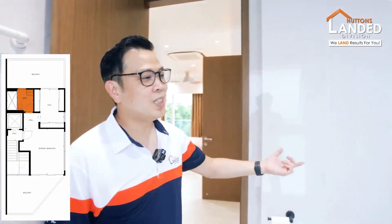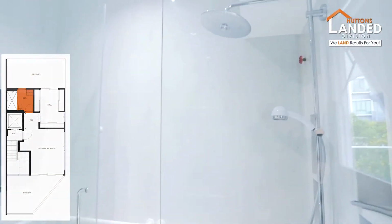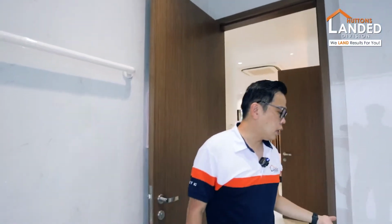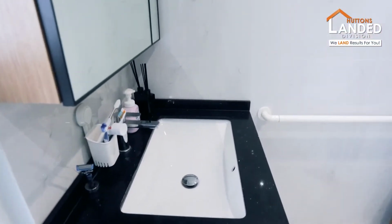So a private quarter has got to come with its own ensuite as well. So last but not least, I want to introduce to you this master bathroom. We've got an oversized walk-in shower with a rain head, with a huge comfortable headroom once again. Of course, it comes with its quality fixtures as well. Okay, American standard toilet bowl, and then the European basin and toilet fixtures. So that's all I have for you for the master bedroom. Now let's go downstairs to join my colleagues.